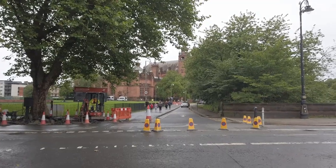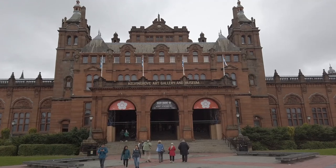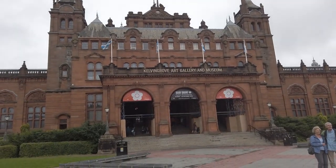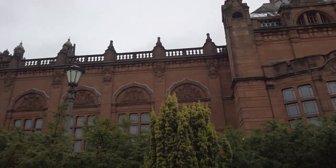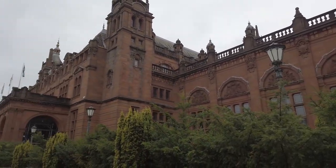Hello and welcome back to another narrated tour of somewhere to go and something to see in Scotland. Today I actually took a tour of a very famous building in Glasgow, Kelvingrove Art Gallery and Museum. This place is impressive to say the least.